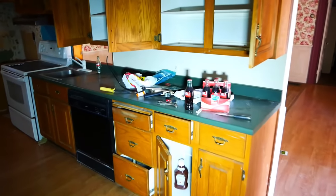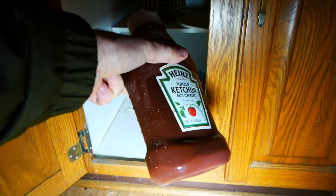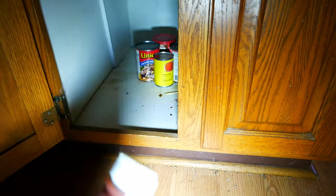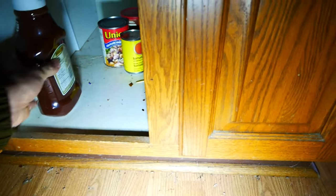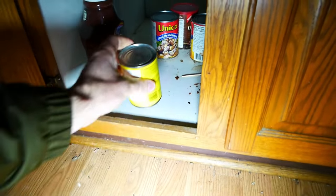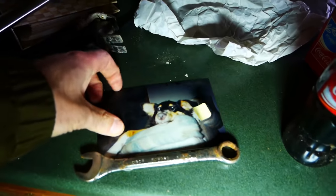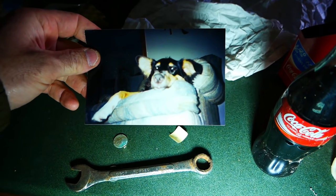Oh, look, they got pop here, ketchup. The ketchup looks a little raunchy. It's really dark. That's not red like you normally see it. Really dark red. Let's see if we got an expiry date. Dog. Looks like a German Shepherd Rottweiler mix.